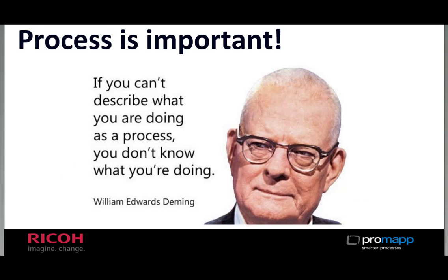Which brings me to this slide, and I think that Deming summed it up best, where he said, if you can't describe what you're doing as a process, you simply don't know what you're doing. So the key message is that process is important. If you get it right, everyone is on the very same page, and it makes things a lot easier. And if you get your processes right, it can transform how your company operates, and it can certainly transform, in my experience, how you look after your customers.